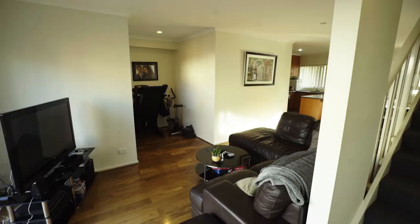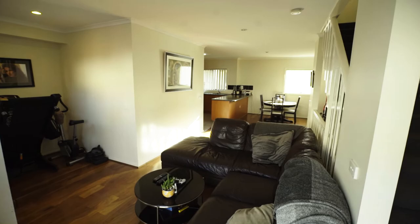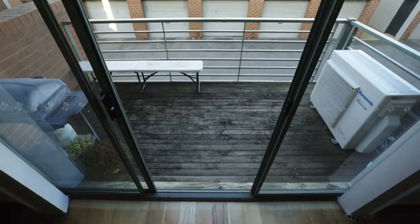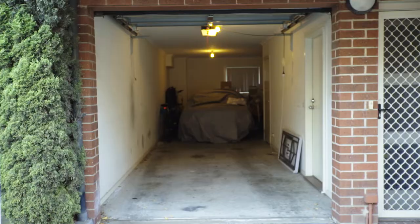With a separate study space, multiple split system heating and cooling units throughout, and a large tandem garage with additional storage space, this is the perfect first home or investment for the savvy buyer.